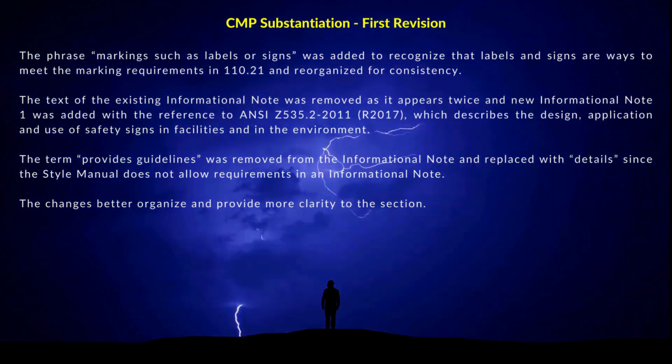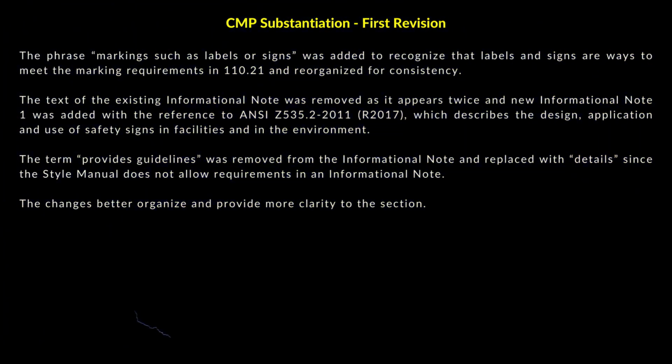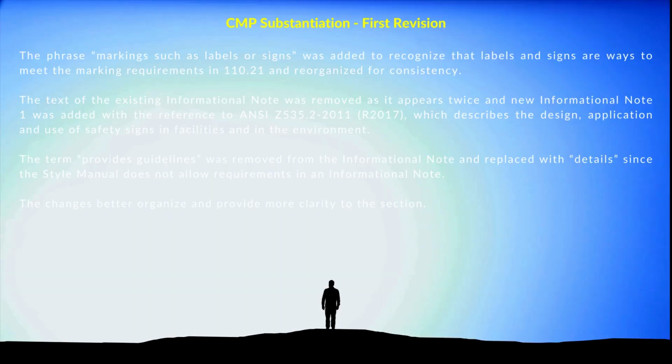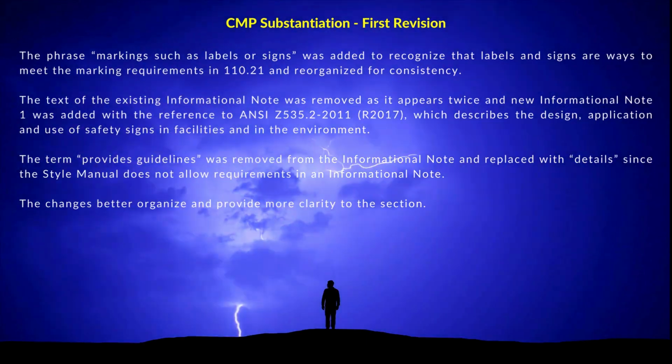and in the environment. The term provides guidelines was removed from the informational note and replaced with details, since the style manual does not allow requirements in an informational note. The changes better organize and provide more clarity to the section.